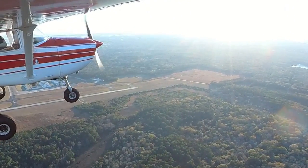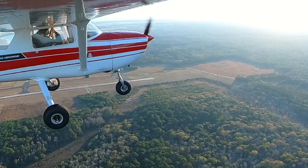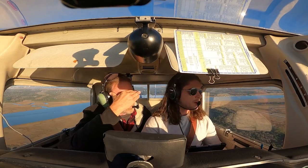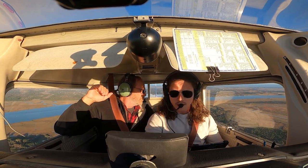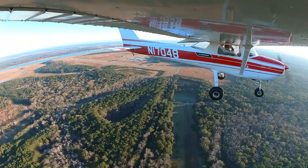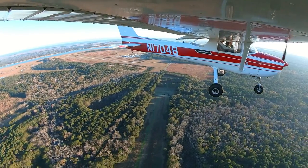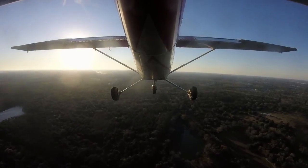Okay, so pre-landing checklist: gas on, undercarriage is welded, mixture's full rich, prop set, switches are on, seatbelt is on. What we'll do is, when I see the numbers here, RPM comes out, throttle comes back to 1500, and I put in 10 degrees of flaps. Well, are they taking off? Yeah, he's holding short. I hope he doesn't pull out in front of me. He won't. I've got the right of way here.